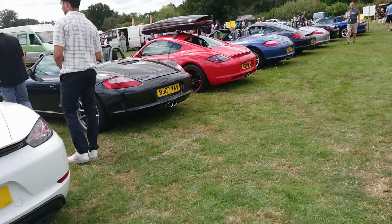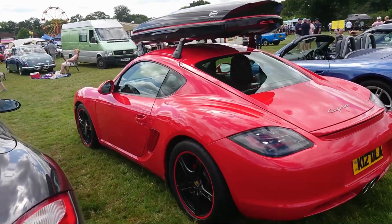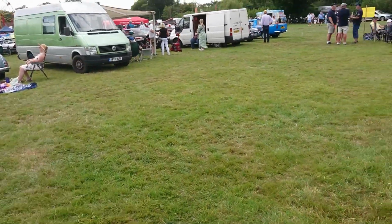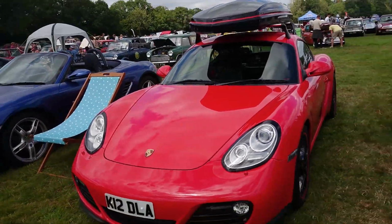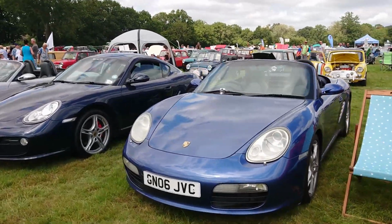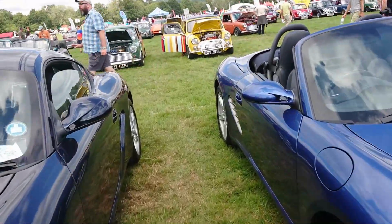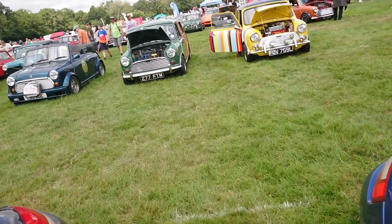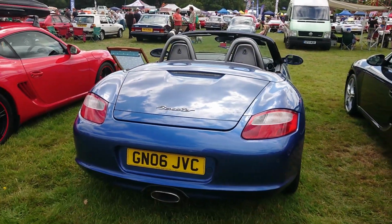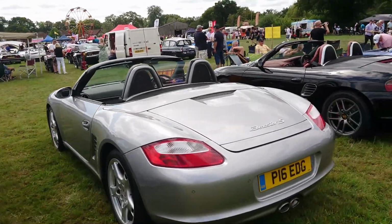Boxster S of the second generation, and then similar generation Cayman, because they're virtually the same car underneath, I think. Could be wrong, but I'm having a guess. 2006 Boxster, 2010 to 11 Cayman. Cayman S. So it's a facelift one, I presume. Boxster S of that same generation.